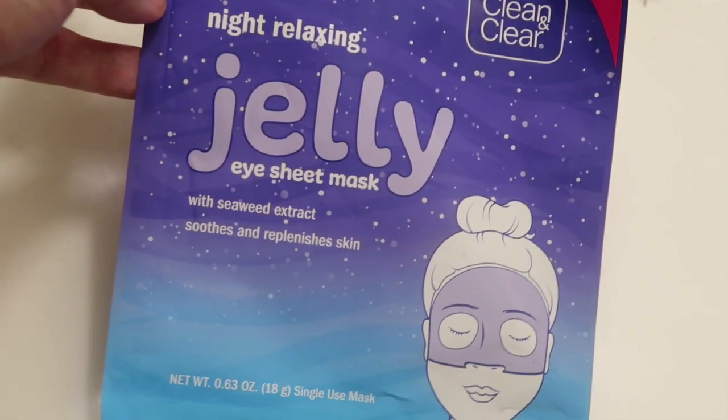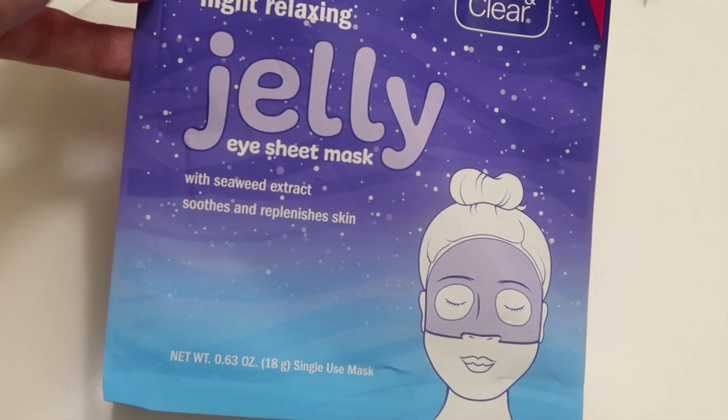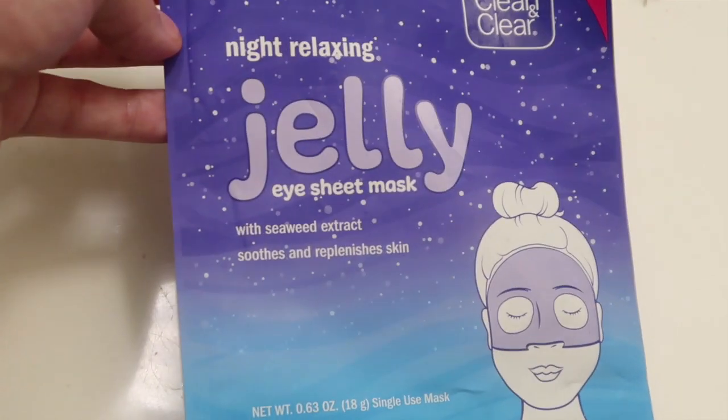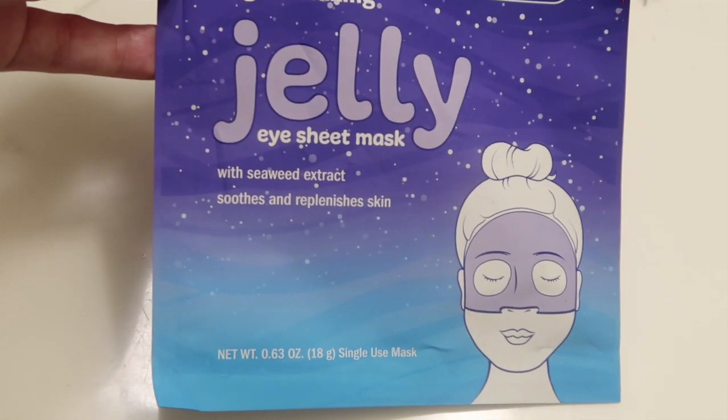So when I got out of the shower one day, I just kind of relaxed and put this on, and I felt like the stuff that was on it when it sat on my face really felt good after a while. So if you guys see this, I would pick it up if you like face masks and stuff, but I'm more of the peel off kind of girl.